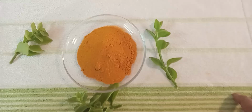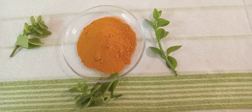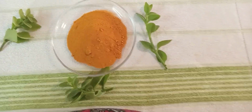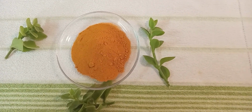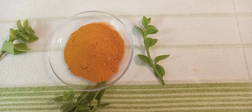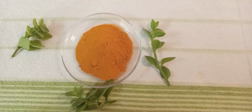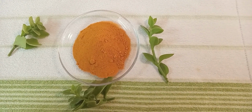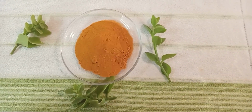Here we have turmeric powder, which apart from being anti-inflammatory and anti-carcinogenic, also helps in promoting lipolysis. Lipolysis is a process of fat burning, the breakdown of fats in our body. It also inhibits lipogenesis. Lipogenesis is a process where fat is accumulated in our body. So turmeric inhibits the process of fat accumulation in our body, hence a very good spice in weight reduction.